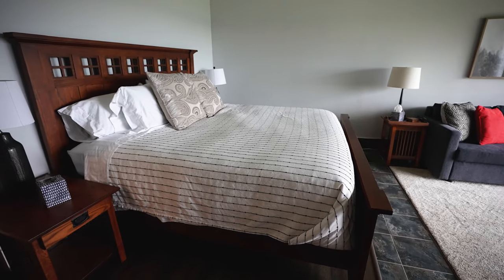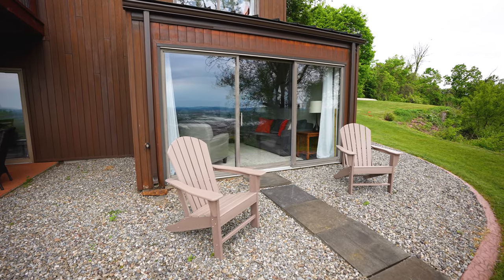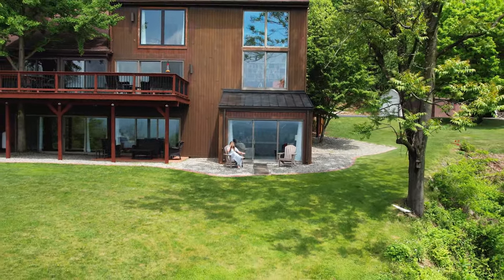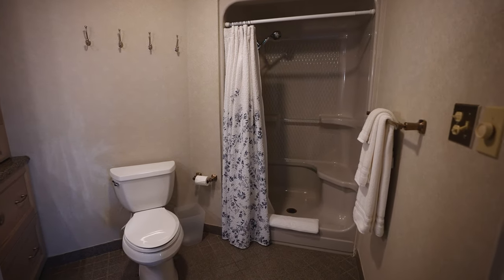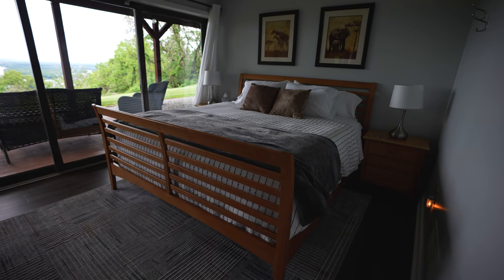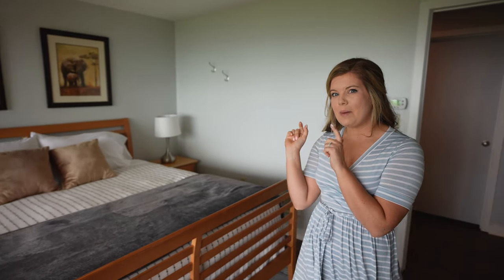So down here, there's a couple more bedrooms, starting with this one that has a king bed, a little seating area with a TV, and the best part is this floor actually has access out the front into the yard. So you have a sliding glass door with a couple of chairs outside, perfect for enjoying that view and hanging out. Continuing down the hall, there's a full bath off this side that is shared between all the bedrooms down here. This next bedroom, again, has a king bed and sliding glass doors that you can go out onto a little porch seating area. Let's keep going back this way.